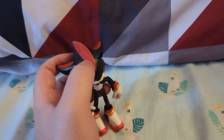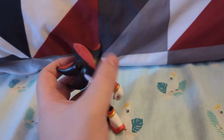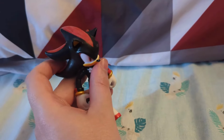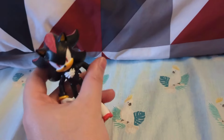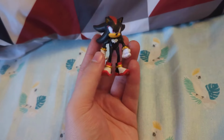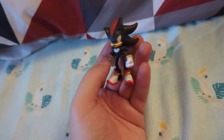I think I had to repaint it here. Looks like not a very good job, but if I remember correctly, it was all shedding off, the red top there. Whatever. Yeah, I'm not as pleased with this Shadow figure compared to some of the other figures, but it's all right. Here is the smaller size, 3-inch, I believe, maybe 2-inch.